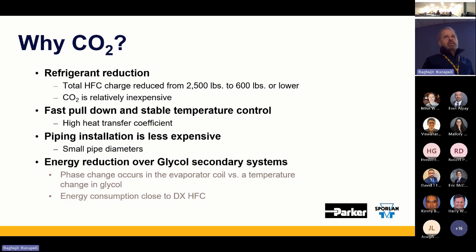Your slide is why CO2, John's why CO2 now. Okay. Fair enough.